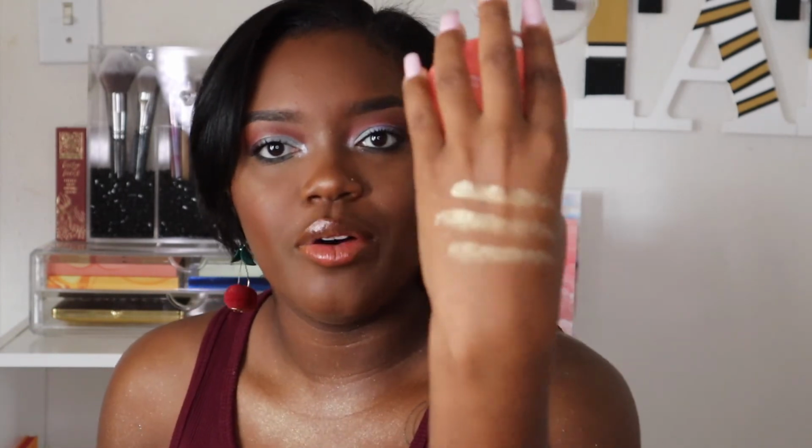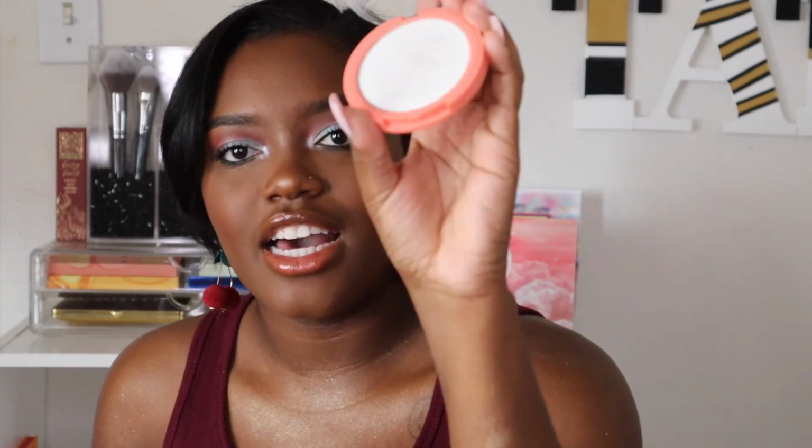But yeah, here it is, just so you guys can have a final look at the color and how it looks. That's this highlight. This is in the shade Luna. The body oil, I love this. This was one of my favorite things I tried in this collection, and I do recommend this. I don't recommend getting the highlighter and this. Only one body thing would be enough, honestly, but if you want both, definitely get both.